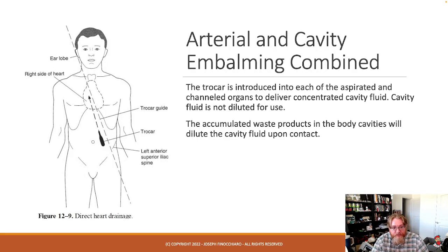The trocar is introduced into each of the aspirated and channeled organs to deliver concentrated cavity fluid. Cavity fluid is not diluted for use. You use it fresh out of the bottle. The accumulated waste products in the body cavity will dilute the cavity fluid upon contact. Now, the more that is in the body when we apply cavity chemical, the more the cavity chemical is going to react with it. Hence the necessity of removing as much of the products we don't want to preserve so that our cavity fluid is more effective.